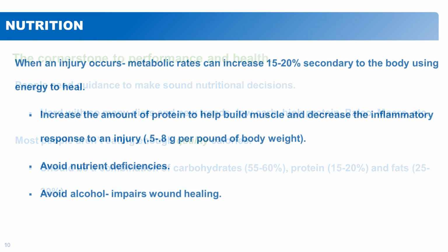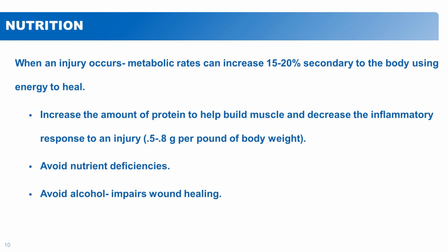When an injury occurs, your metabolic rate can increase 15 to 20%, secondary to your body using more energy to heal. When this happens, you need to increase your amount of protein just a little bit to help build that muscle and decrease the inflammation response to that injury. You want to avoid nutrient deficits, so again, make sure you're getting quality calories. You want to avoid alcohol. It impairs your wound healing and will prolong the process of your body trying to make the injury go away.